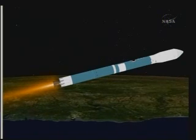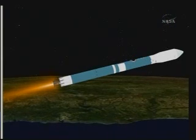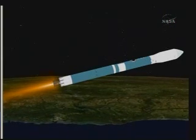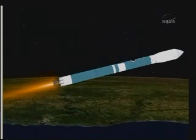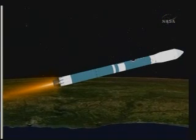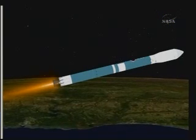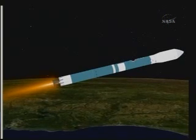Coming up on 4 minutes. Mark, 4 minutes into the flight. Less than a half a minute on main engine flight remaining. Less than a half a minute till MECO. Passing 4 minutes, 10 seconds. 15 seconds now remaining in first stage flight, standing by for main engine cutoff.